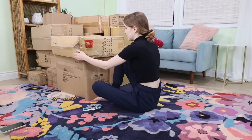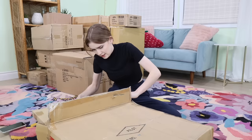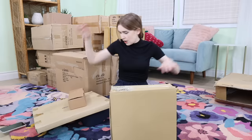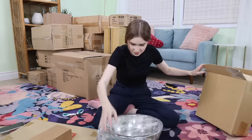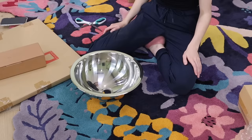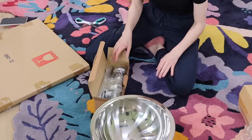Okay, let's do a big one. This says fragile, handle with care. Oh my God, it's heavy. Fragile. 3 boxes within a box. Okay. What is this? A big stainless steel bowl. Wait, no, this isn't a bowl. It's got a hole in the bottom. Is this a sink? It looks like a sink. Maybe this is all a set. Let's see. Will it make sense? Oh my gosh, it is a sink.